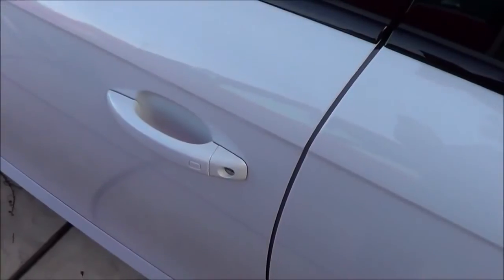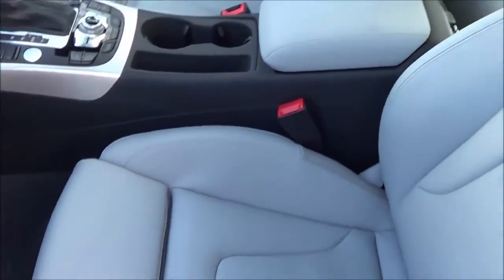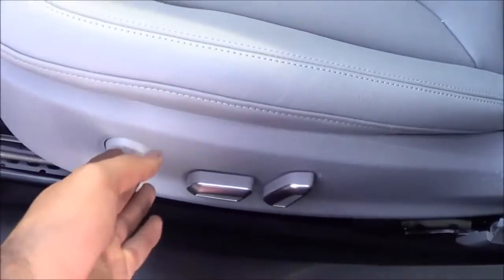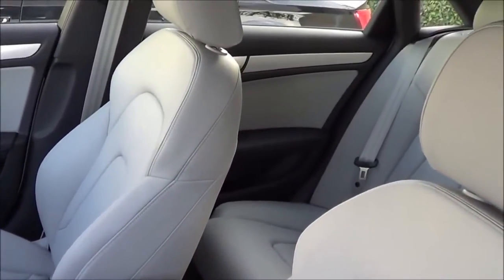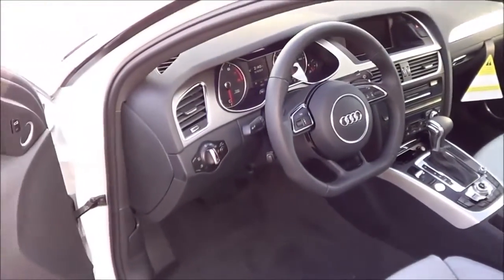Now it is a white exterior with smart key access on all four doors, with a full gray leather interior. Of course, you have your power driver seat with power recline and power lumbar. Now, a leather interior does come standard on the A4, which on many of its competitors are actually optional, like the Mercedes-Benz C-Class as well as the BMW 3 Series.